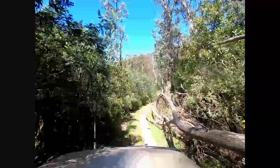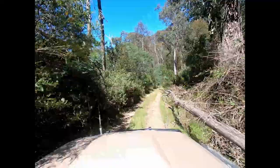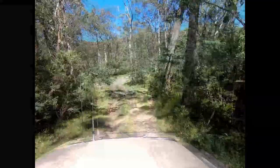This is basically the end of the track, just coming down to Middle Ridge Road. Yeah, look, overall, awesome track to drive. Just be aware that you need to have a little bit of experience and be prepared to cop a bit of a touch-up.